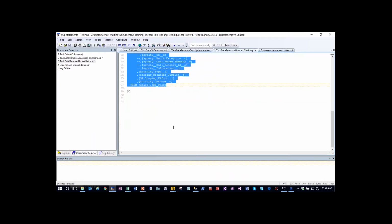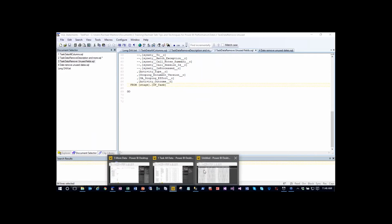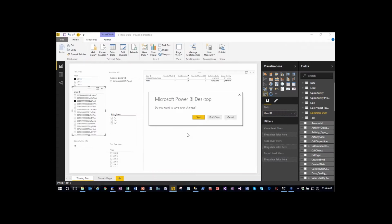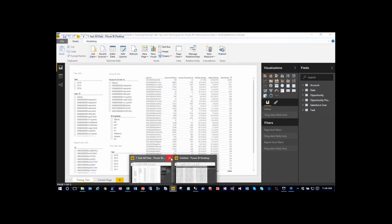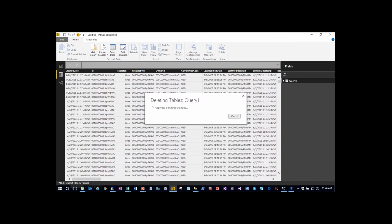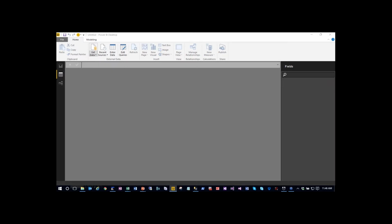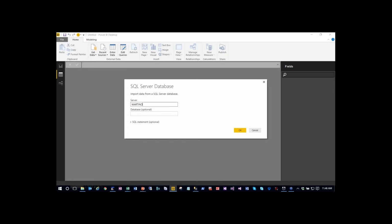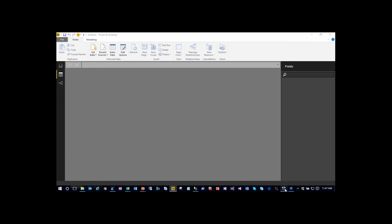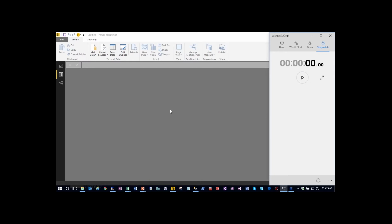So we'll copy this query into Power BI. Let's see if we can delete some of these to maybe make things go a little faster. All right, we'll come back here. I'm going to delete this query, and we're going to run our new query to get data into Power BI, and hit the OK button. Pull this guy up and give it a little reset.